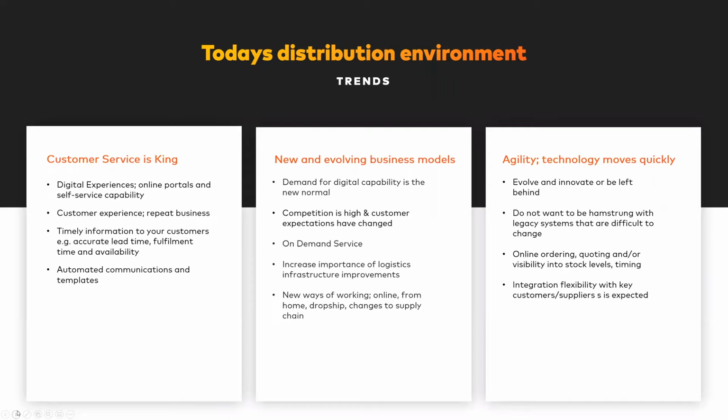We covered off some trends in part one, so I won't go into too much detail here. You can refer to the last presentation for more detail there, but specifically around inventory management, we're all well aware that the distribution space is obviously very fluid, it's always changing, and the way in which our supply chain models are working are changing all the time.